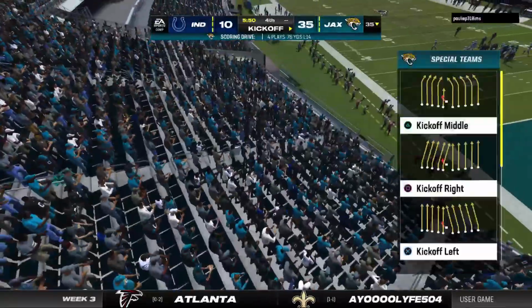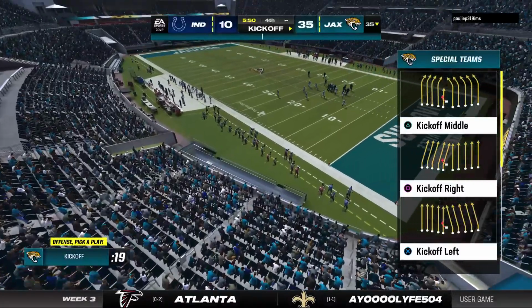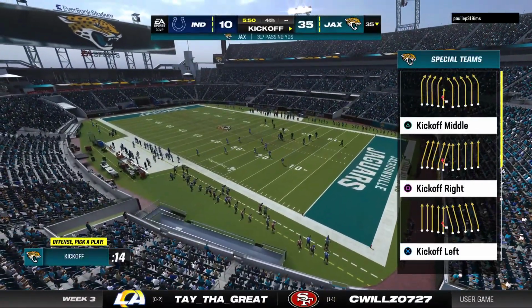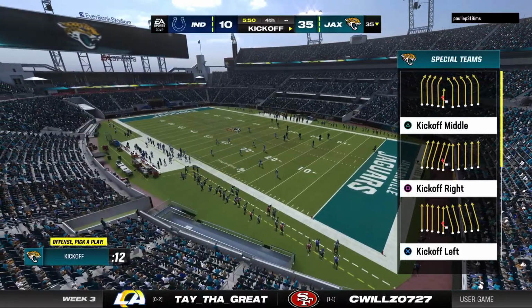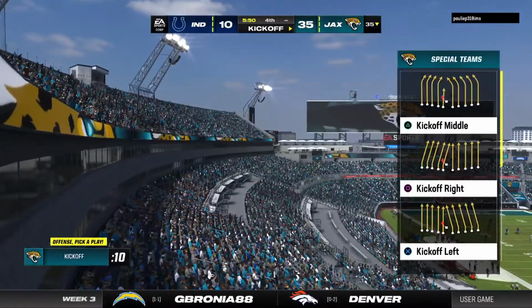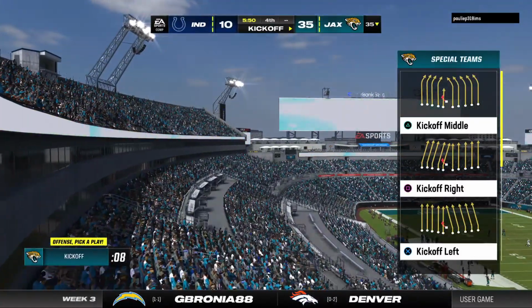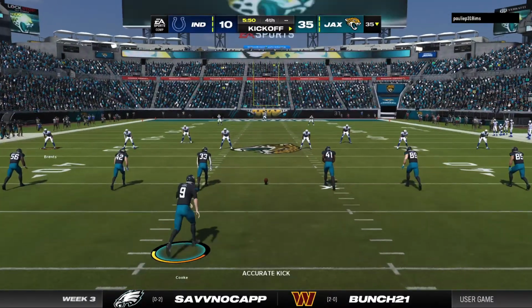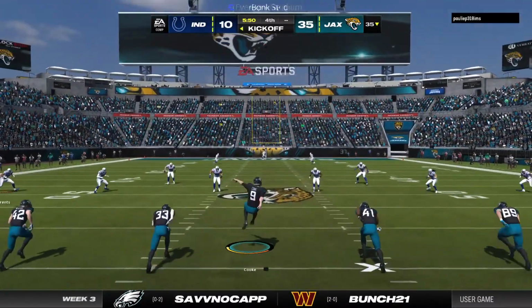Extra point from McManus is good. And they open the lead up now to 25. After the touchdown, Cook now to kick this one away.